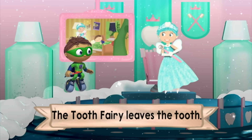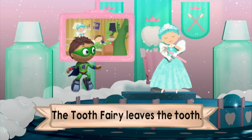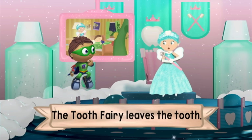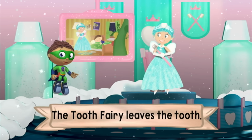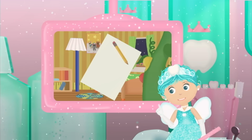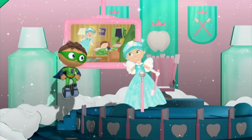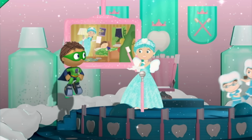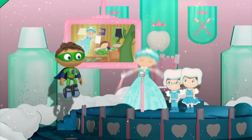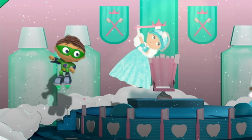Wonderful! I'm so glad you came and talked to me, Superwhy. Now when I come to your room at night, I will leave the tooth under your pillow. But how will you remember? Oh. Write me a note, a little message, and place it under your pillow. Then I'll read it and be sure to leave your tooth. Alrighty! Come on, Clean Teeth Squad. We've got lots of work to do.